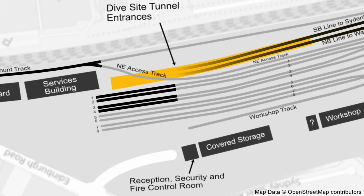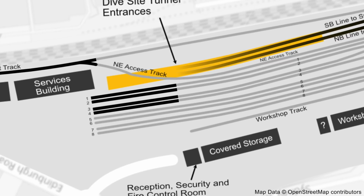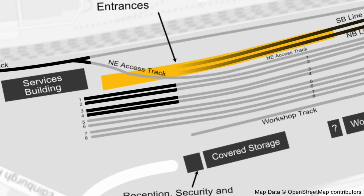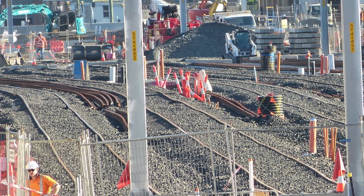On this map, I've marked the 4 tracks that are now in place in black and numbered them as sidings 1 to 4. I've numbered the remaining sidings as 5 to 8. Again, this is my numbering system, but I reckon I have a 50-50 chance that it will be the same as Sydney Metro's. By the 26th of May, all 8 sidings were in place at this end.